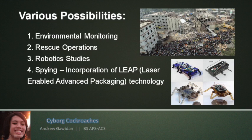while also improving the rescue operations potential of cyborg cockroaches by allowing more flexibility in the functions and devices that can be incorporated. In theory, we can now have an army of robo-roach henchmen to do what humans don't want to do and to go where humans can't.